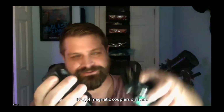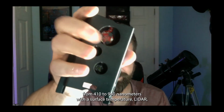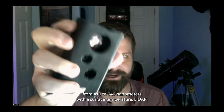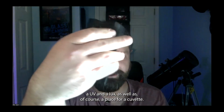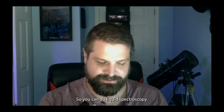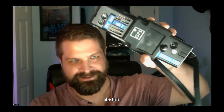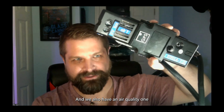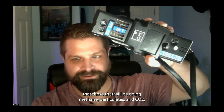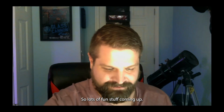It's got magnetic couplers on here. This has the 18 band spectrometer from 410 to 940 nanometers with a surface temperature, LiDAR, a UV and a lux sensor, as well as, of course, a place for a cuvette so you can do liquid spectroscopy. And it slides right on here like this. And we also have an air quality one that will be doing methane, particulates, and CO2 that you can slide on as well. And then 2.5 and all that. So lots of fun stuff coming up.